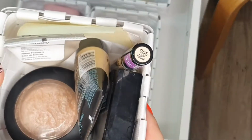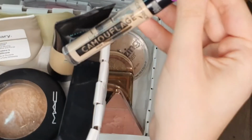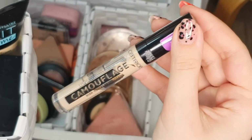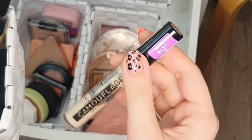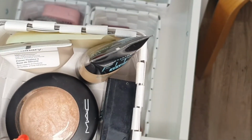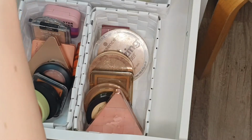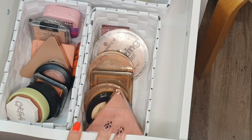But let's talk about the project pen items because I will go back and forth to that. So I'm gonna take the liquid camouflage from Catrice as well, just to have two concealers, but nothing else from here. I'm gonna take other highlighter and the loose powder and everything, so only that from here.